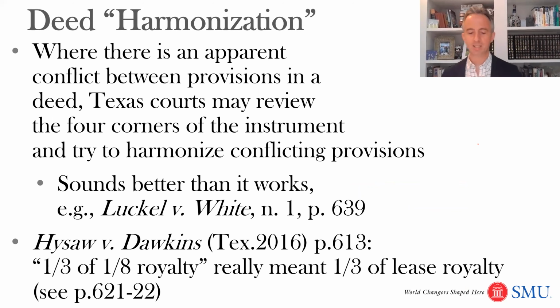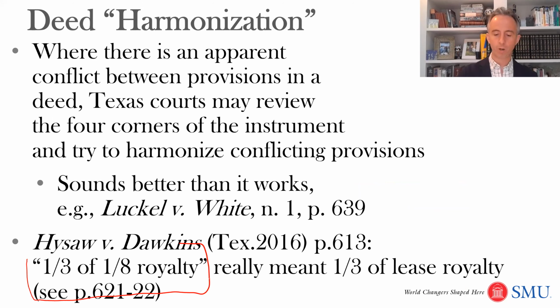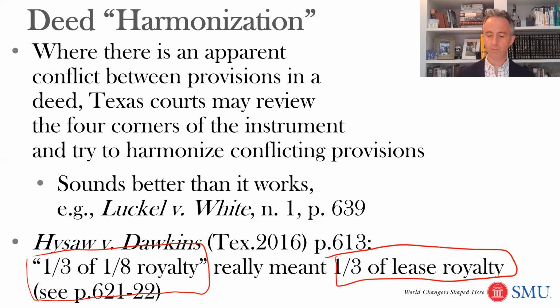There's also a similar case, Highsaw versus Dawkins, which is talked about on page 613. In that case, what was granted was 1/3 of 1/8 royalty. It's a little confusing. The court determines that that means 1/3 of lease royalty, since 1/8 was often the assumption about what a lease royalty would be.